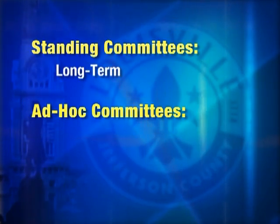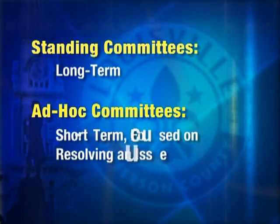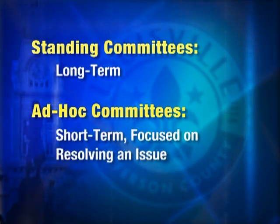The President announces the committees for the year and may change the names of the existing committees and create new standing and ad hoc committees. Standing committees are long-term, while ad hoc committees are short-term and focused on resolving a particular issue. The President sets up the committee structure in terms of how many committees there will be. In addition to that, the President will also appoint a chair and vice chair of those committees.